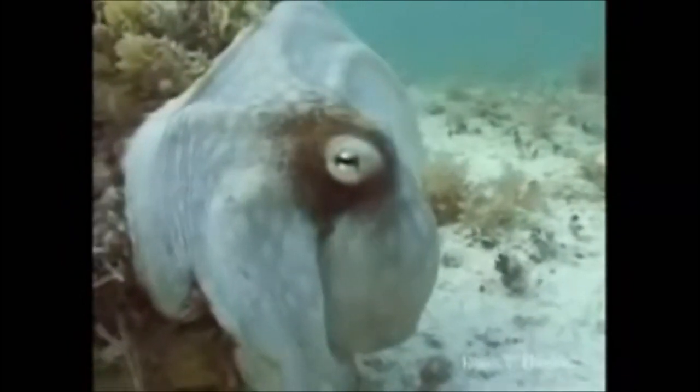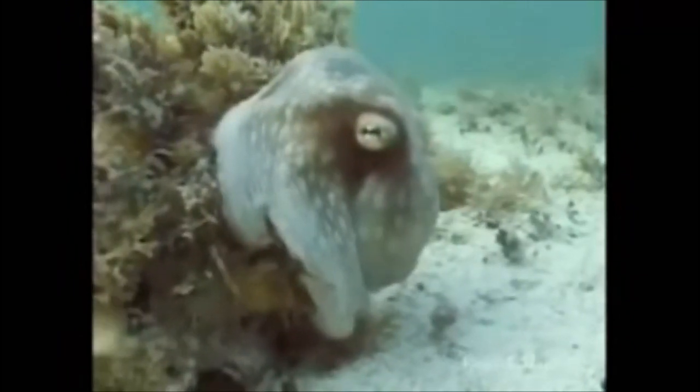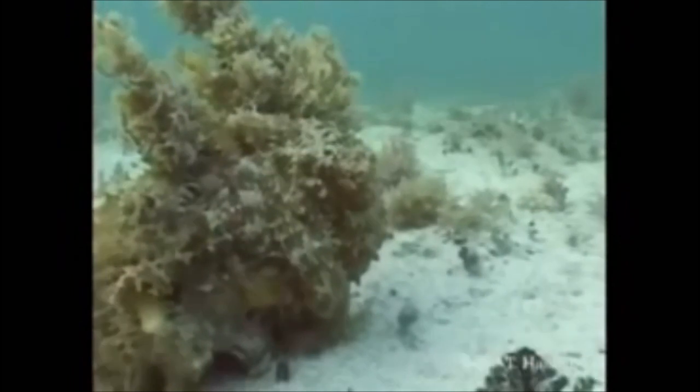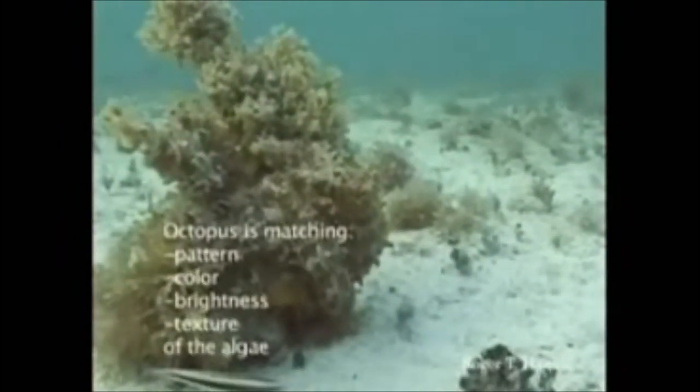Watch the skin color. Watch the skin texture. Just an amazing animal. Can change color and texture to match the surroundings. Watch him blend right into this algae. 1, 2, 3. And now he's gone, and so am I. Thank you very much.